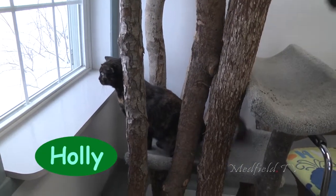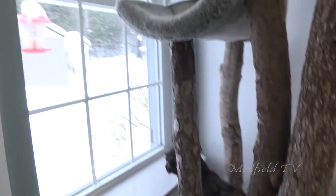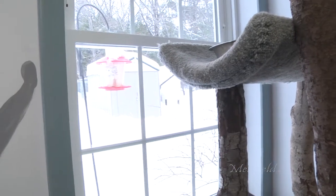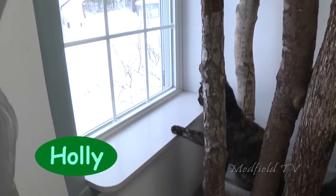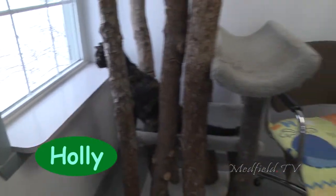They prefer the scratching post. Absolutely, and this one's very nice. A volunteer made this, and it's made of natural wood, so they are scratching on actual bark, which they love to do. Well, that's really the kind of thing you need to do. If you're going to have a pet, you have to provide them with what they need, or they may very well get destructive. That's right.